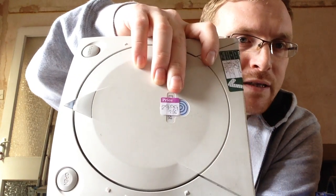And they had a Dreamcast with 4 games, and someone had priced it at, I think it was $69.99, and it didn't finish at that. And they said, we want $29.99, and they weren't having any of it. I did end up paying $29.99, but that was mainly because of the games that came with it.